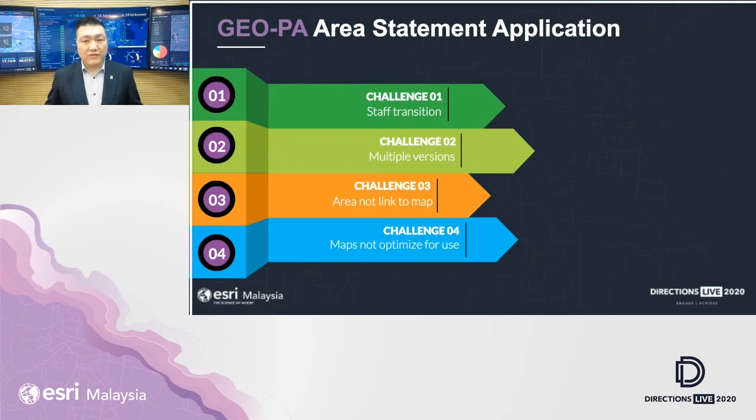So let us move to the first GEO-PA solution, area assessment, the monthly report to update on land use changes. We see some challenges faced by plantation operators in using the traditional way of area assessment reporting in tabular format. During staff transition, the new person in charge who takes over the estate will need to spend at least 3 to 6 months to familiarize with the area at ground level. Area assessment may have more than one version and is not synchronized across the organization. Area assessment heritage on paper is often not linked to the map and the actual ground.